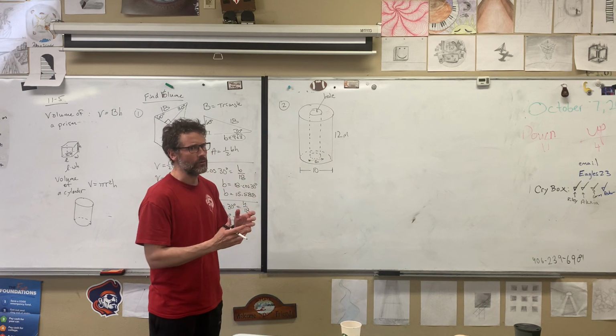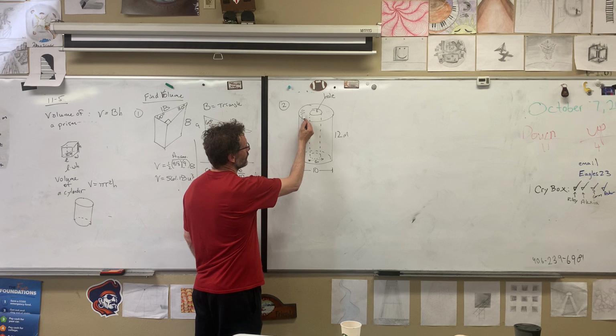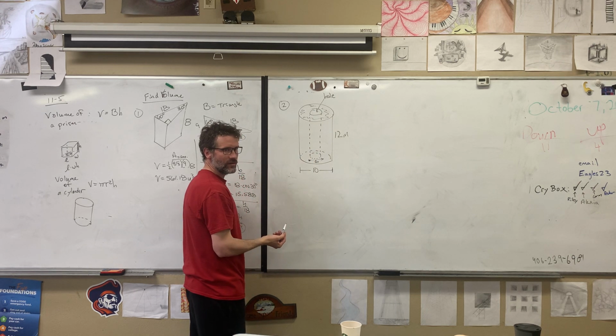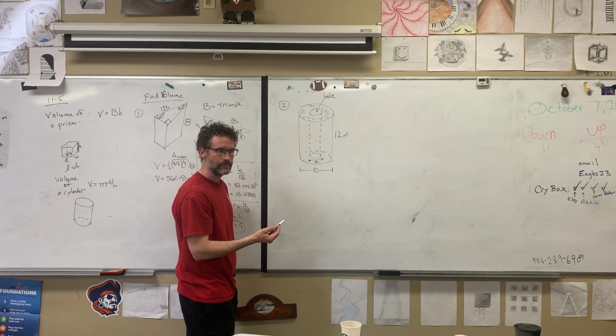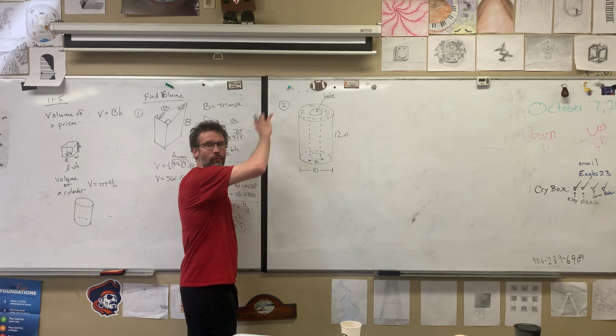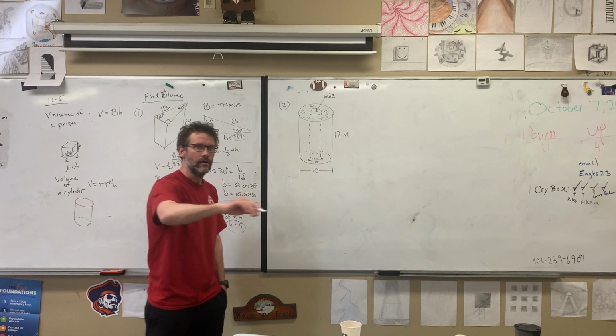So what we want to do is find the volume, if you will, of the outside part here, right? But to do that, what might we do? Anybody have a suggestion? Find the radius. Okay, radius, yeah, that'd be good. I'm thinking big picture, but you're right. We're going to need to find the radiuses. That's good. We're going to get there.